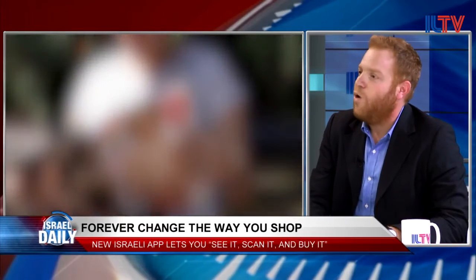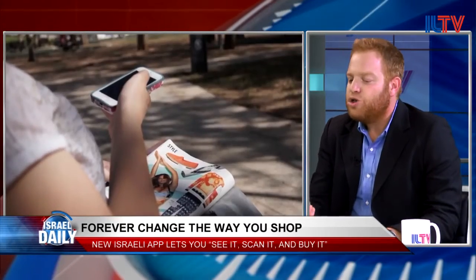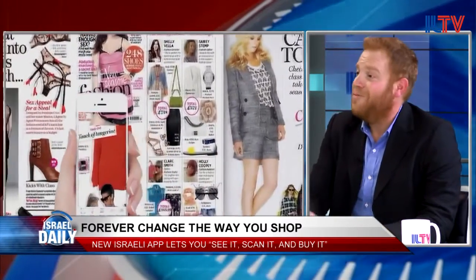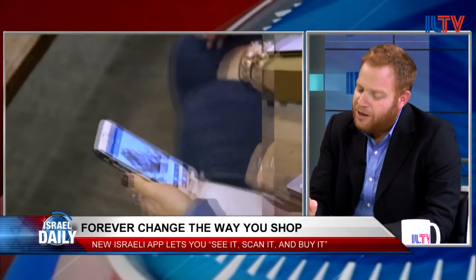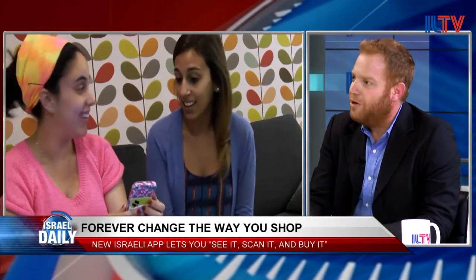So even if you see an ad, you say, this is the eyeliner I want, or this is the shampoo I want, or this is the dress I want. Each one of those are scannable, and you can buy it with your smartphone. The idea is to make it much easier for the consumers, for the shoppers, flipping through the pages and seeing something they like. The ability to convert it from a print magazine to a whole new storefront, something that Mobili-by is doing.